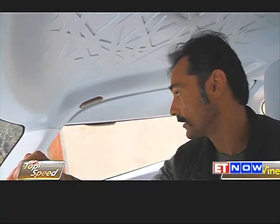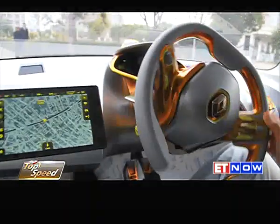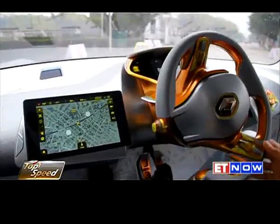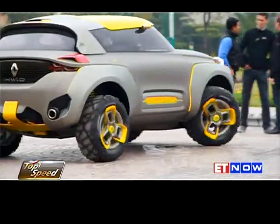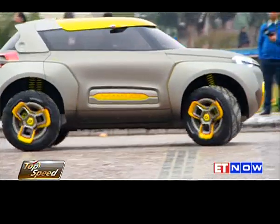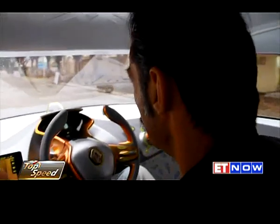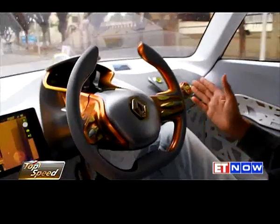Now the car that I'm driving today is a one-off exclusive. You won't see any others like it. It costs twice as much as a Bugatti Veyron. And what is it? It's the Renault Concept Car. Now this particular thing, it's very rare that we get a chance to drive something like this, let alone get inside it, but we're actually driving this particular concept car.